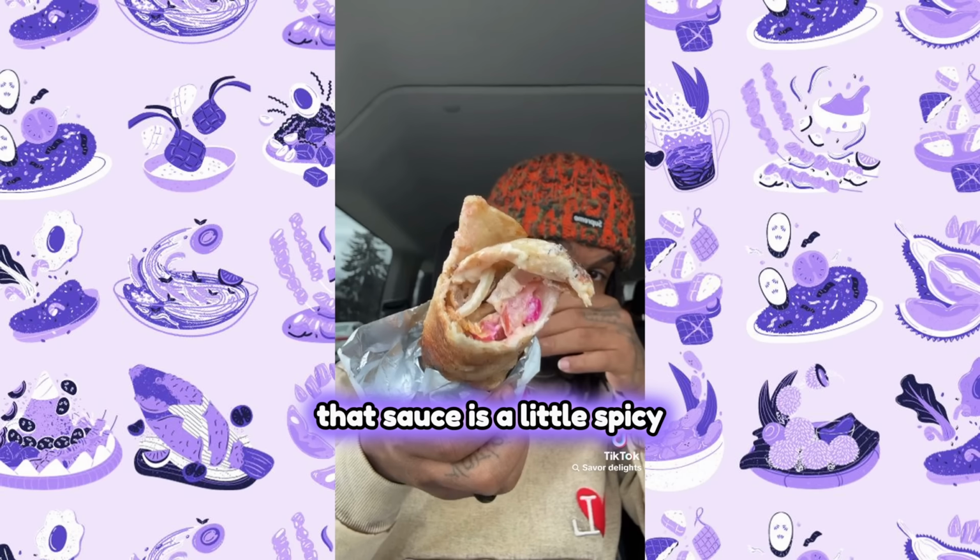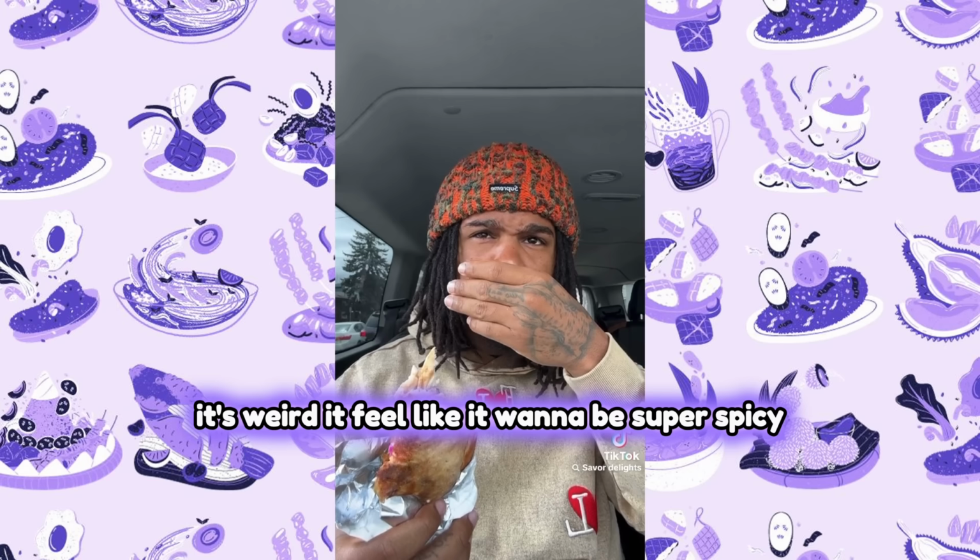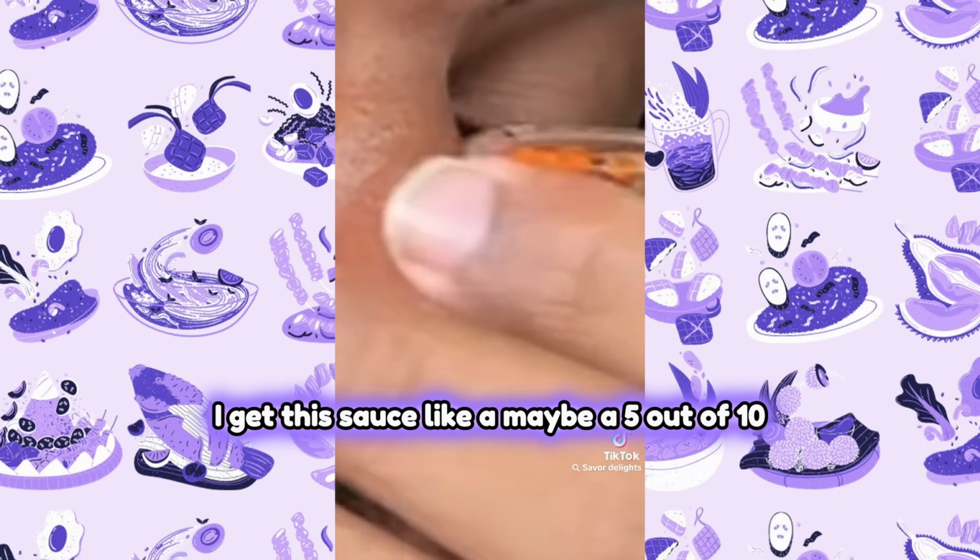That sauce is a little spicy. It's a garlic spread. Mm. Got a little bit of kick to it. It's not super spicy though. This is a spicy sauce though. It's like that kind of sauce you gotta be careful with. It's weird. It feels like it wants to be super spicy, but it's not. It's only spicy in the part that it touched my tongue, if that makes sense. But spice level, I give this sauce maybe a 5 out of 10, maybe 6. But this flavor and overall taste, in my opinion, this is an 8.2 out of 10.